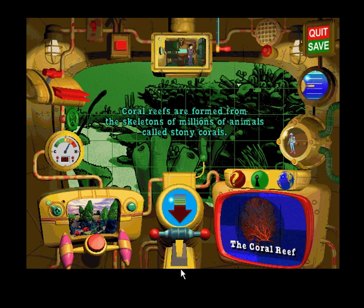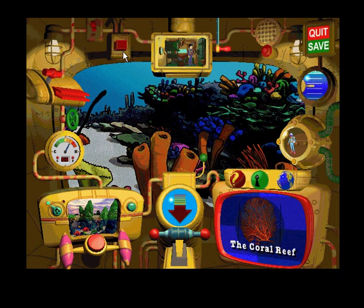Let's explore the ocean. Last time we took a wrong turn at Albuquerque, and we're in the coral reef. We weren't supposed to go this way, I think. Whatever. I think the game actually splits. See that? How deep we are? We're not that deep, so I think we're okay.